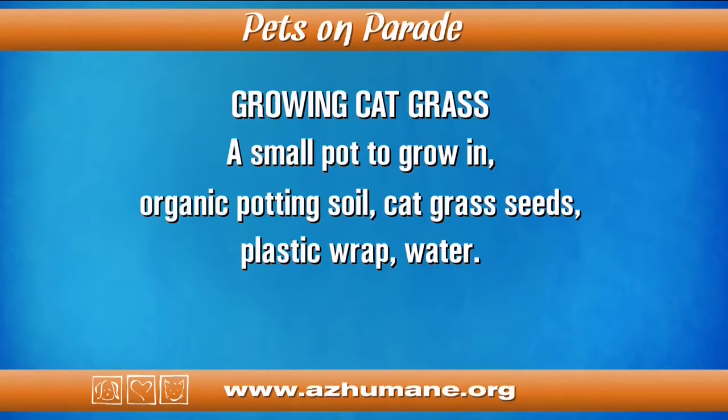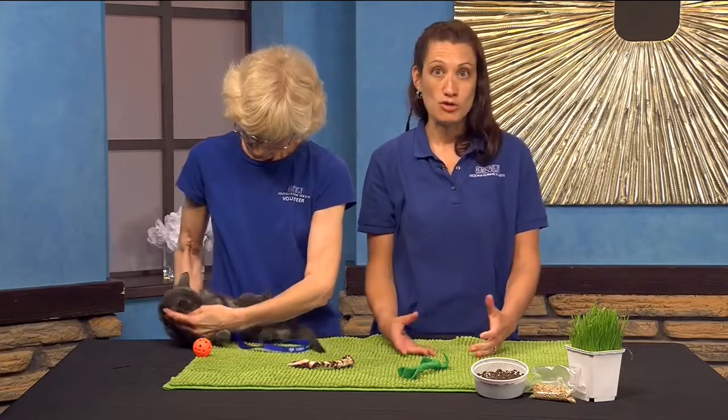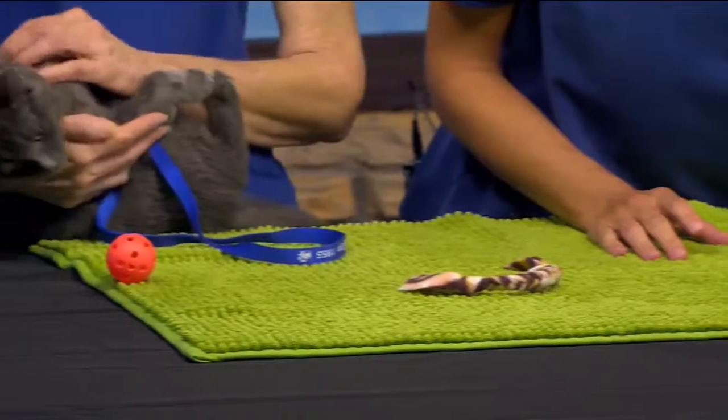Yep, well, you would need a pot, or what I like to do actually is use an old butter dish or sour cream container. Just wash it out, poke some holes in the bottom. You need some potting soil and cat grass seeds. These are actually oat grass or oat seeds. You put them in, you mix it up, put a little bit of water, and put some saran wrap over it. Put it in a cool, dry place, and in 4 to 7 days, you have some cat grass that will look something like this.